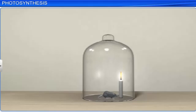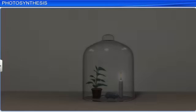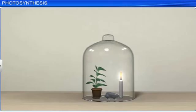He then performed a similar experiment using a mouse and a candle, and observed that after some time, the mouse suffocated to death. Priestley repeated the experiment, but this time, he also placed a mint plant along with the mouse inside the bell jar. This time he observed that the mouse stayed alive and the candle burned long after he expected it to. So he concluded that the plant was able to replace the air that the mouse and candles had used up.